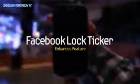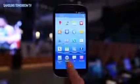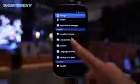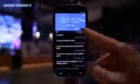Facebook Lock Ticker. Listen up, Facebook users. You no longer have to struggle your way all the way into the Facebook app to see what's happening. Check out your Facebook news feeds straight from the locked screen. Pretty easy, huh?